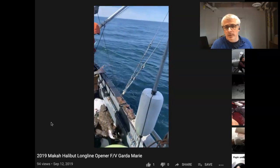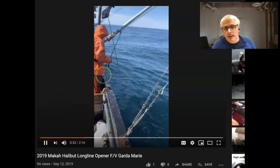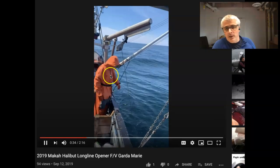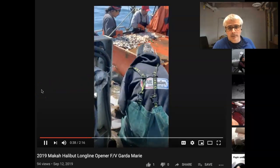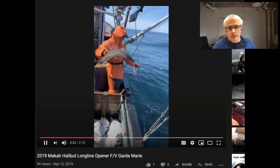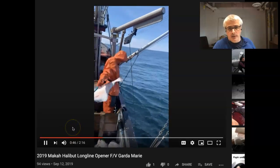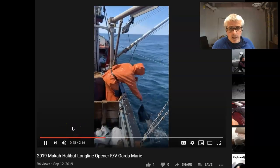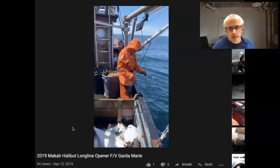Cameraman's coming around. This is a better angle here. So we see my man handling the lines here. He's unclipping bare hooks. The bait's gone. He tosses them over there for the other guys to add new bait. You get two folks baiting. You got one guy over here sorting fish. So the guy just off camera sorting fish is unhooking them and piling them up, and then giving the hooks back to the other two guys that are baiting.